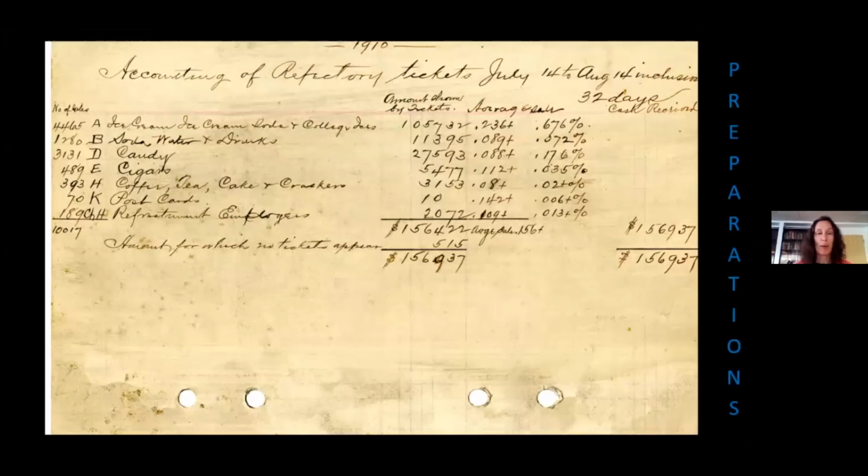When talking about preparations for the summer, the refectories, a fancy word for snack shacks, are a great place to start. There doesn't seem to be an indication as to which park this refectory served, but I think ice cream was likely a top seller at all of them.